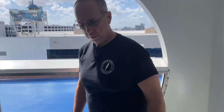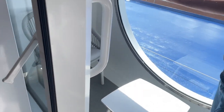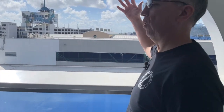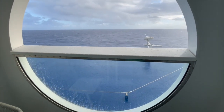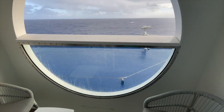There's not a ton of room, enough to step out, sit looking at your partner, maybe have a cup of coffee, and then enjoy the sea view. Again, this is open, this is not. And you're looking out over part of the ship. So this is an interesting room.